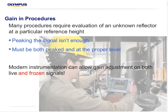But there's certainly a lot of inspections out there where, as a technician, you've got your arm inside something, wrapped around something. You may be dangling from a rope. You may be harnessed to the side of a building. There's both environmental and inspection concerns that may make it very difficult to even peak up the signal the first time, but certainly holding it in place while you're then manipulating the gain on the instrument can be a real challenge. And so a really nice solution to that kind of a problem is being able to make a gain adjustment either on a live signal or on a frozen signal.